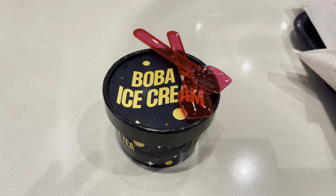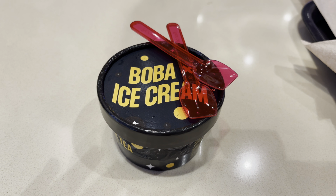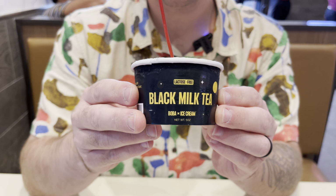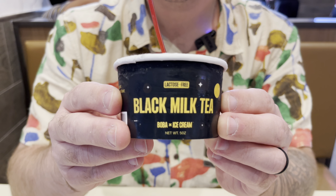Ingredients: cream, skim milk, milk, sugar, boba, natural tea extract, natural flavouring. Okay, cool. Contains milk, lactose-free. It is lactose-free. Yeah, that's something that you see with a lot of boba shops. All the milk they use is lactose-free. Milk tea, boba X ice cream, boba cross ice cream.